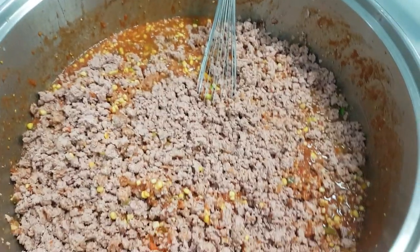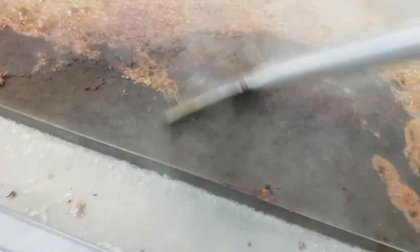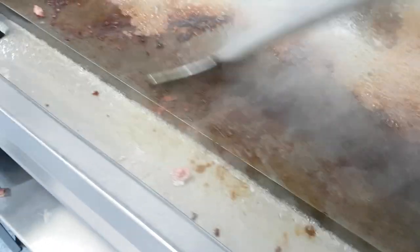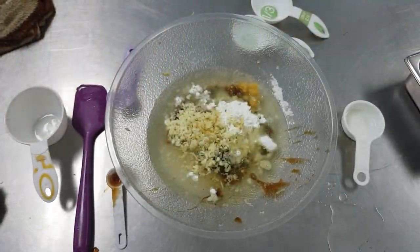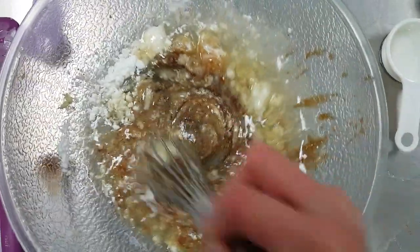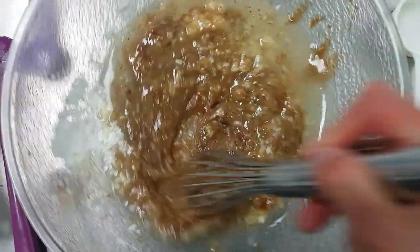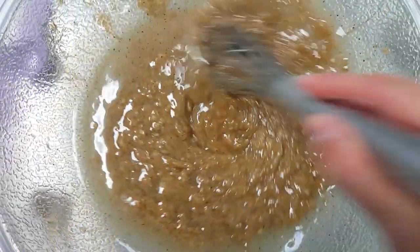Taco soup for supper in the process. Baking and putting the marinade on the pork that we are going to need for supper tomorrow.